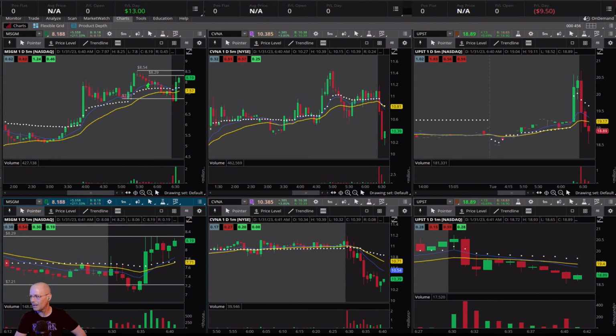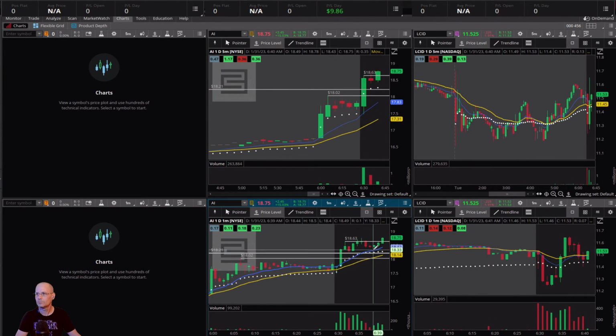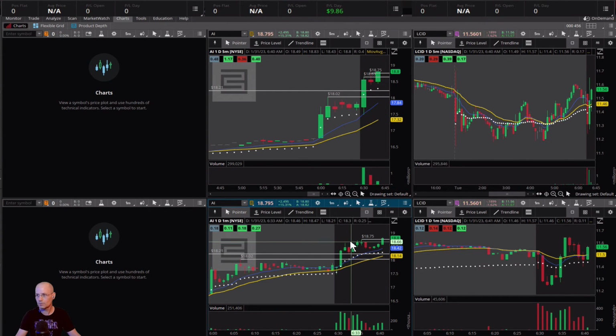Boyle is now hitting the high of day momentum scanner. GNS from yesterday is hitting the high of day momentum scanner. And AI over here, starting to try to break through the high of day. There it goes.